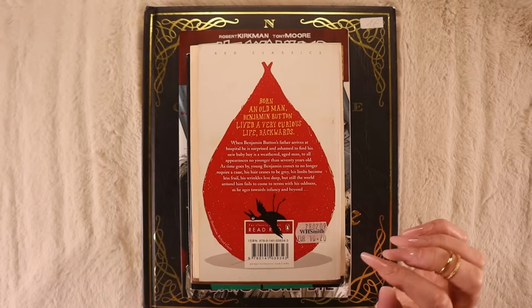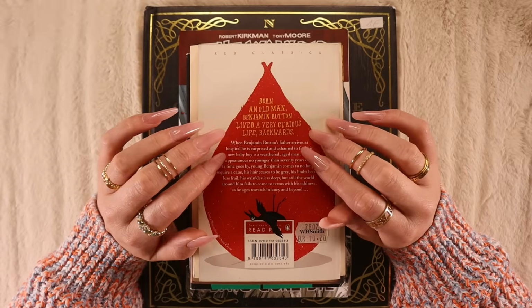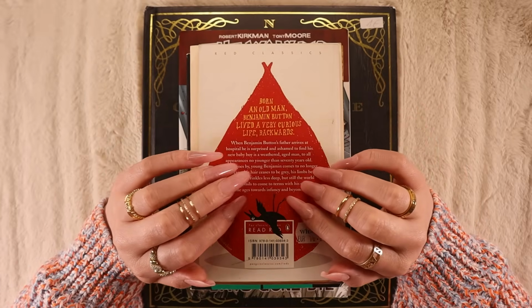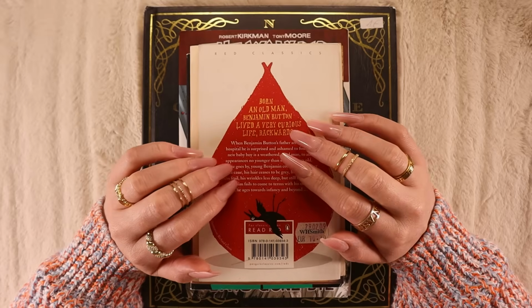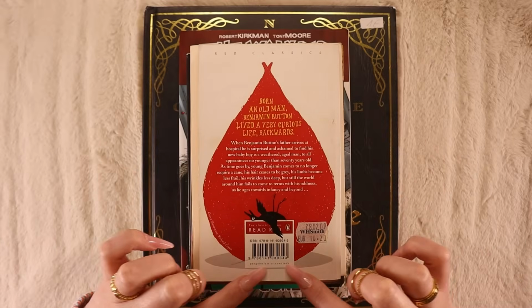Yeah, it's kind of a creepy concept, a bit of a creepy vibe to the film too, but very interesting. I just thought it would be interesting to read the book.